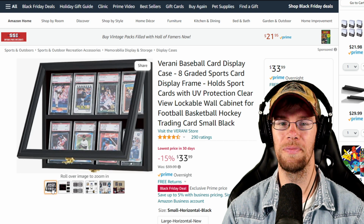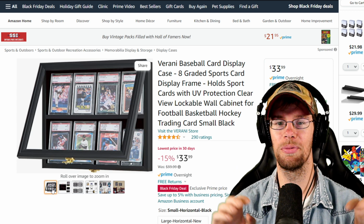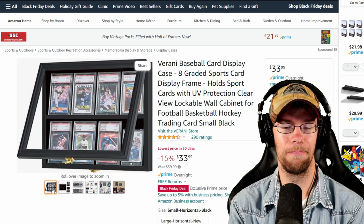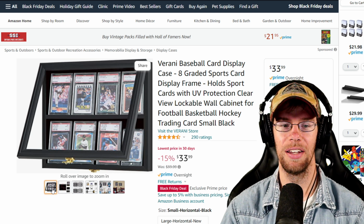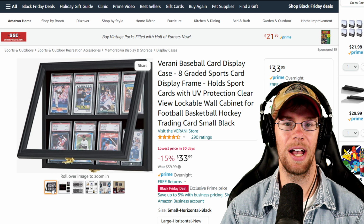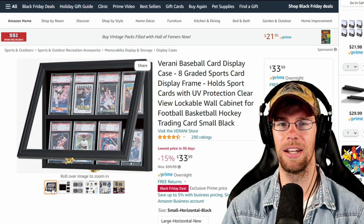Now, they also have some smaller cases like these ones that accommodate 8 cards, and I think these are kind of cool. I always thought it would be fun to do like a mosaic style where you have like multiple different cases spread out on the wall. Obviously a bit more expensive to go that route. This is $33.99 for one of these 8-card cases. Nevertheless, if you have an office, if you have a room and you want to display some of your collection, this is a route I would definitely recommend. They look great.